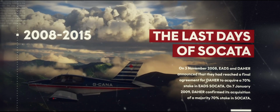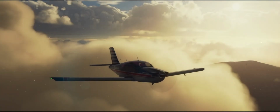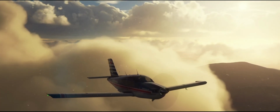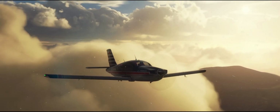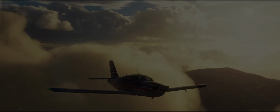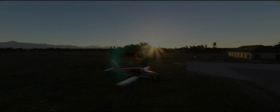Between 1975 and 2012, over 2,150 were built, and it's still used widely today as a trainer in civil operations and as a military aircraft. Sakata was eventually acquired by DEA, and although the TB series is no longer produced, the TBM is still in full production.